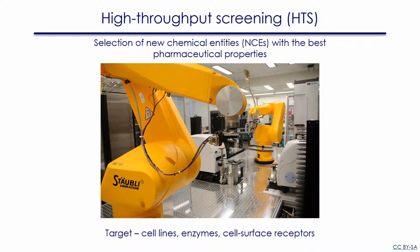In this process, the automated high-throughput screening is used to select the new chemical entity, NCE, with the best pharmaceutical properties. Samples are tested against biological targets such as enzymes, cancer cell lines, or cell surface receptors. The results of screening experiments supply important directions for lead optimization. As a result, agents with better therapeutic index, that is with superior activity and decreased toxicity, are obtained.